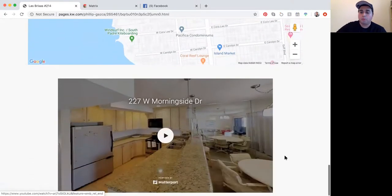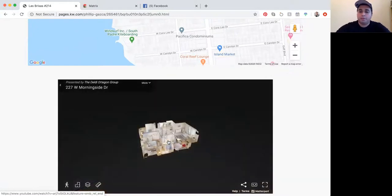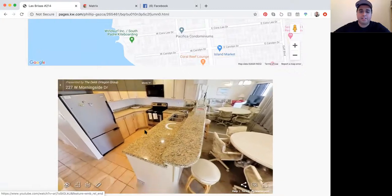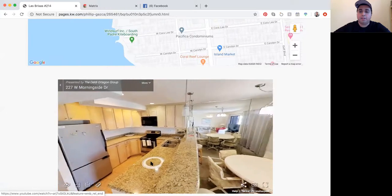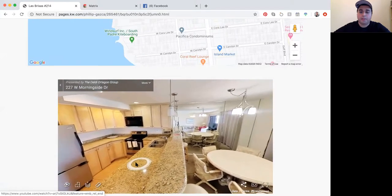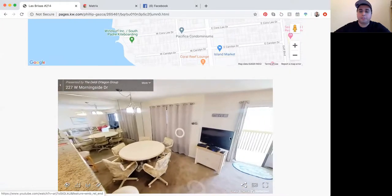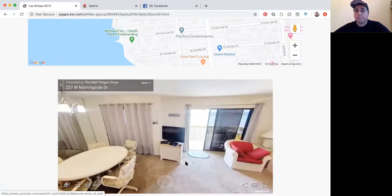So what I want to do next is take you through the property room by room and tell you a little bit more about the features. We are zooming into the kitchen here. You'll notice it does have granite countertops that have been upgraded. As we look around, you've got a kitchen area here, and two sliding glass doors to the porch and the balcony. In the video, you may have seen some of the views out from that balcony, some excellent sunsets that you can get out there.